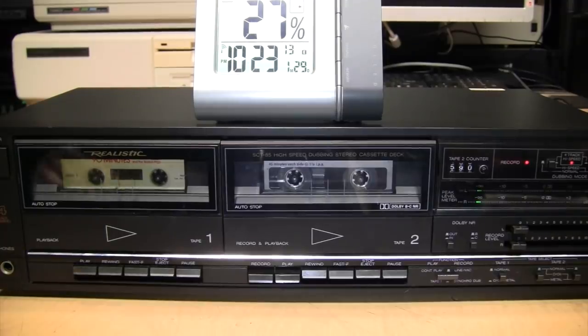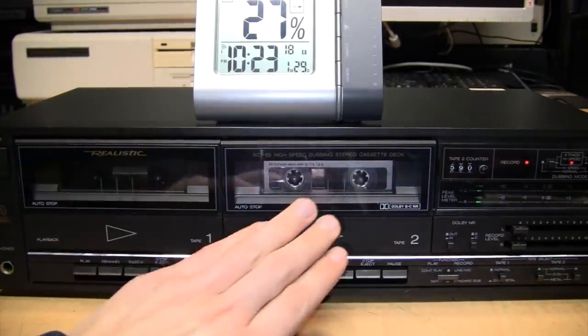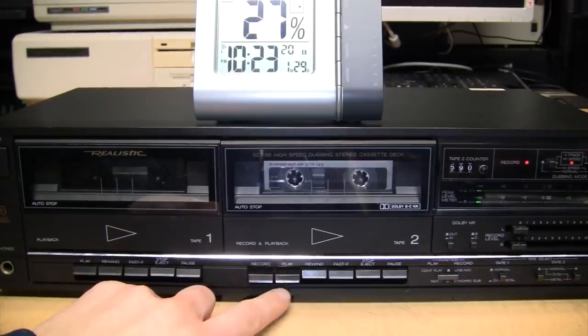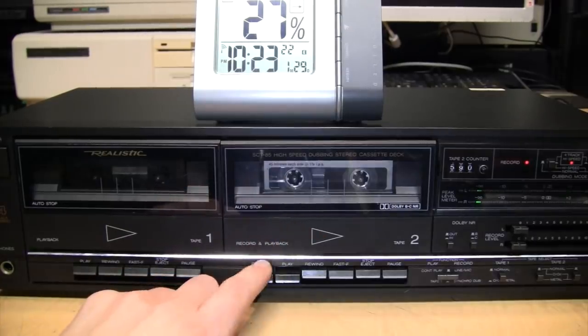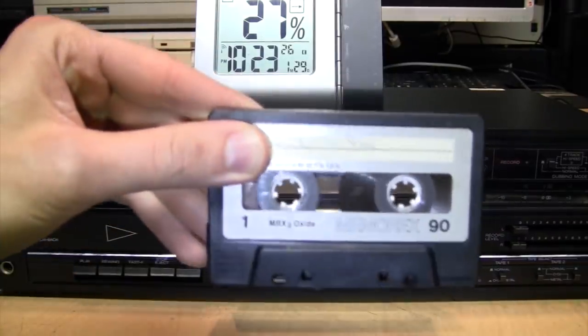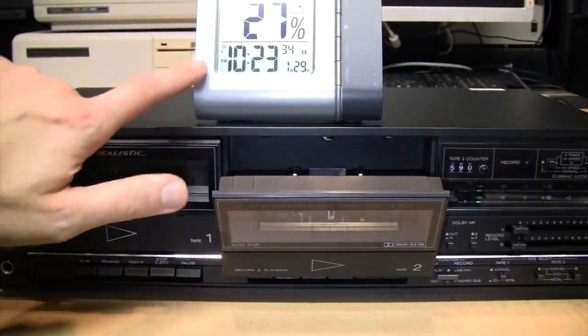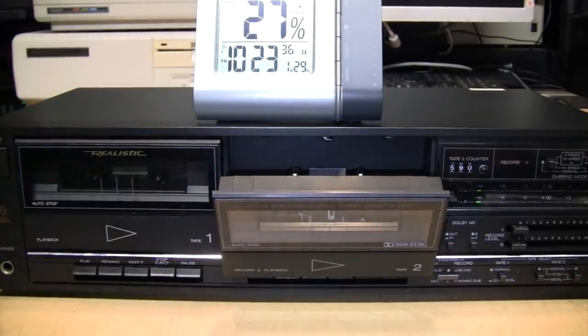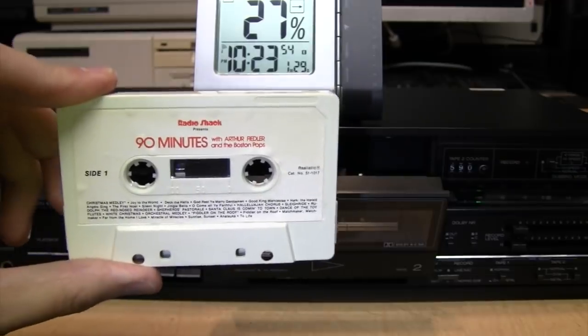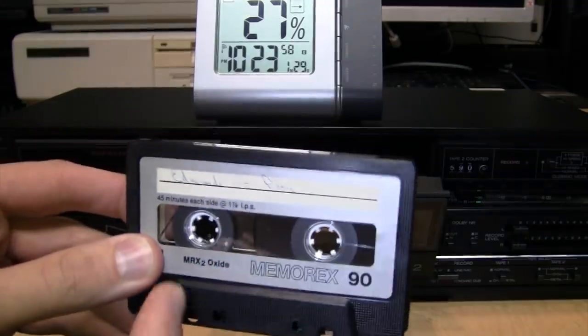Okay, that's it. It just stopped on the playback side. And even though the blank tape I was recording onto still has a little bit left, you can see it did stop. So we'll end up with a little bit of blank tape on the end of that, but not much. And it is 10:23, just as I expected. So it did copy this tape 4 times as fast if it recorded both sides.